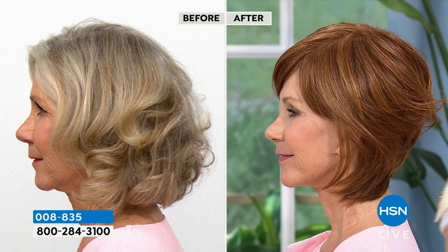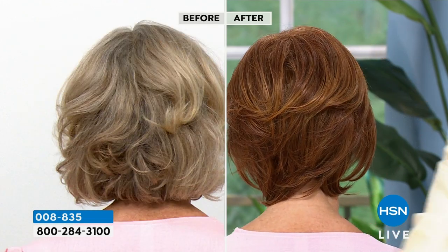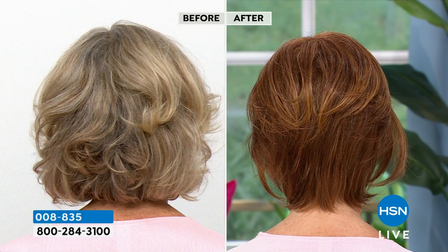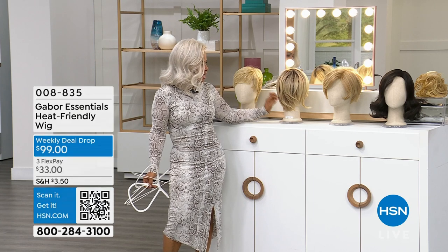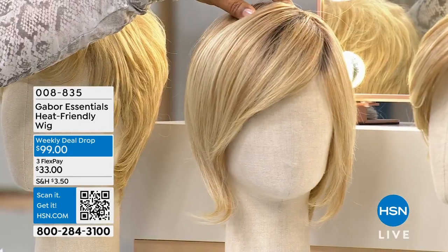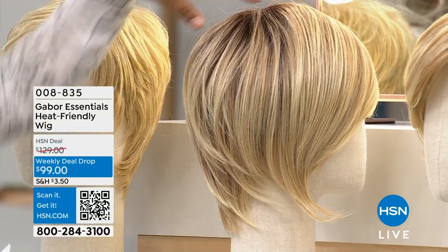I'm going to go over and show you the colors once again. Very limited on this particular style. Remember, in this style, we call her the Enlightened, and it is that Bob style. You know how popular Bobs are. They're classic, they're modern. You've got that beautiful length in the front as well as on the sides and towards the back. It's not long and it's not short, you've got the length all the way around. Okay, the brown blonde just sold out. So there it is, you can see you've got that nice length there and towards the back.